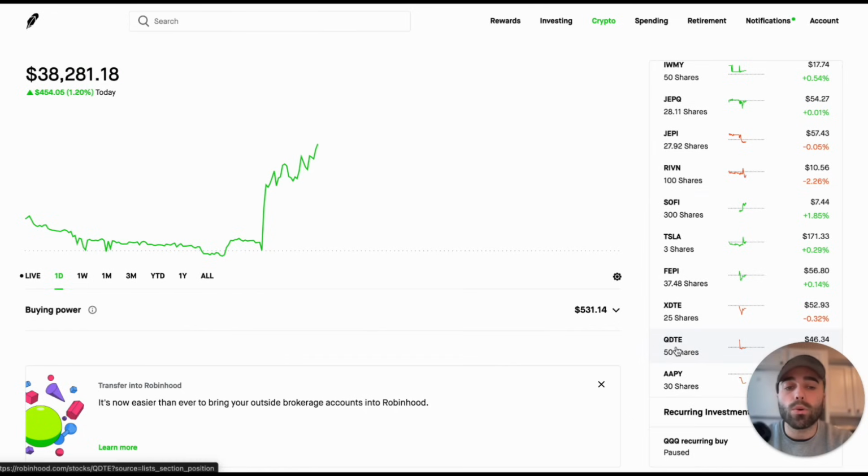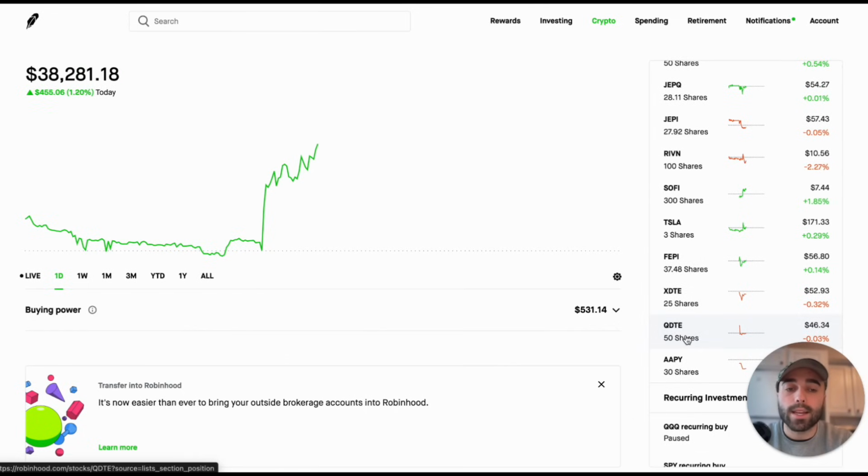That's why I bought 25 more shares of QDTE today, and we're going to see how well these perform over the next few weeks. Will the NAV decay fast like we've seen with QQQY, JEPY, and IWMY, or will it stay pretty stable, paying out massive dividends every single week? It's going to be a tough task for these ETFs, and that's why I'm not throwing all of my money into these ETFs. Portfolio is doing well today.